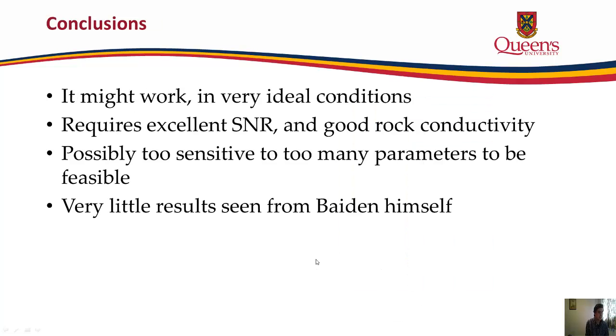So in conclusion, it might work in ideal conditions, but it requires a very good signal-to-noise ratio, and much more importantly than that, you have to have very good rock conductivity. So you're looking at about the lowest end of conductivity of rocks that exist for it to work. So it'd be very limited in the mines that it could actually be implemented in, and if anything were to change with the rocks, so fractures or seawater gets into them, anything like that, it would really just fail to work. And there's a lot of sources of noise and that sort of thing that I ignored for this.